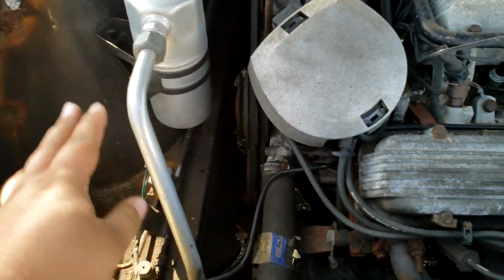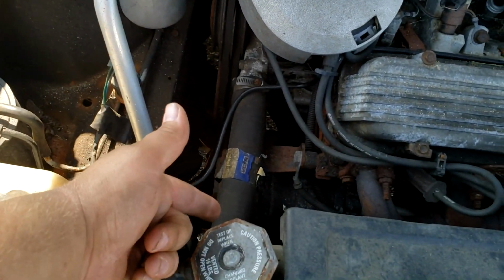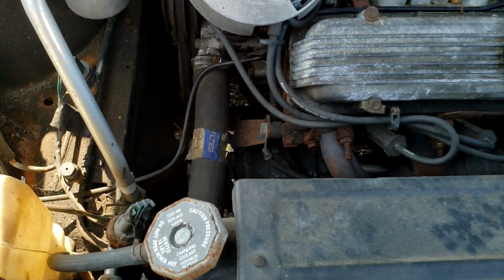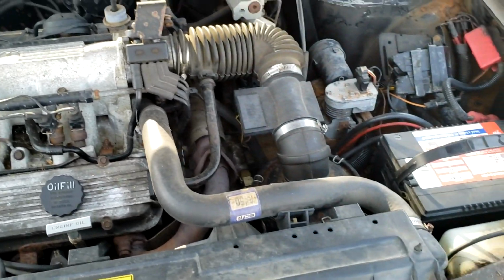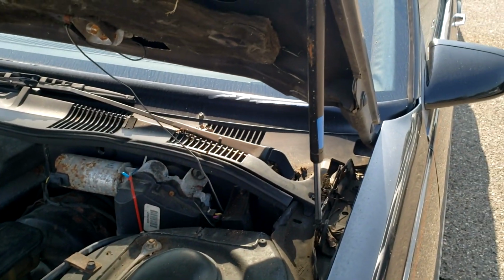It looks like the AC was replaced at some point, but the compressor, I don't know if that's a reman or not. It could be the original. This has the air suspension on it. I could not find a code. Oh, the hood just fell. I guess it looks like I gotta replace the struts on this.